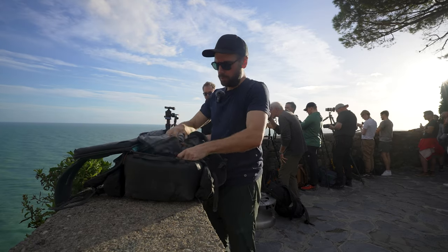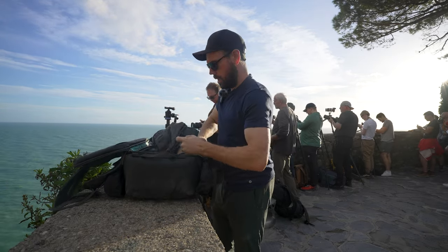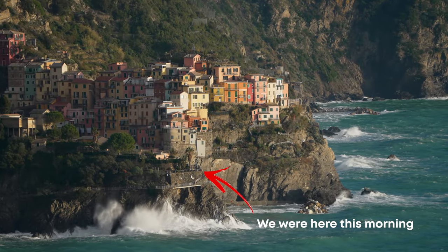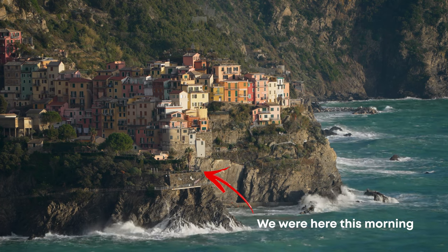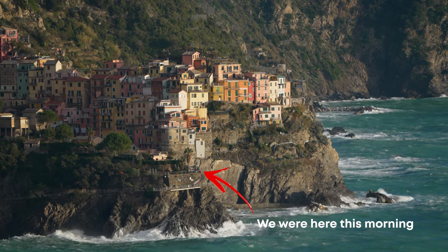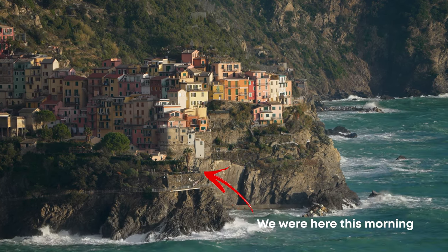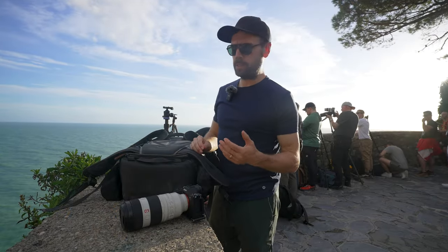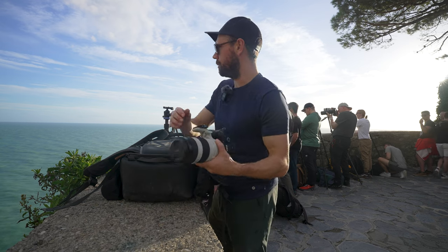We've made it up to the viewpoint here, and it is looking towards where we were this morning, which is a really nice, higher lookout, and you're sort of shooting down towards the city. We've got about an hour before the sun sets. I think it's gonna be really, really nice.